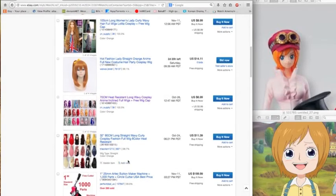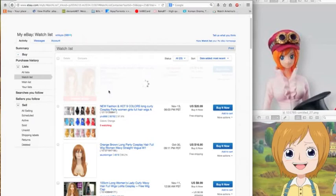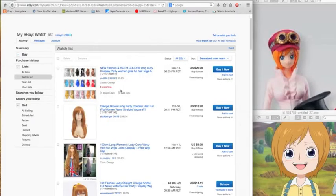But other than that, yeah, this one's too dark, I think. It's also $15, but I think it's a little too dark for my character. It's too brown. So just go through it and eliminate what you don't want.